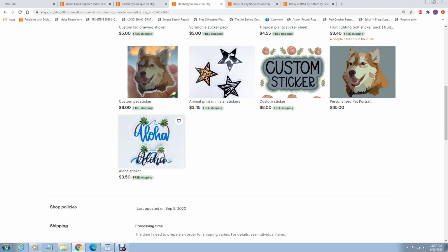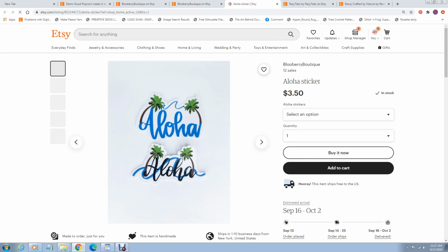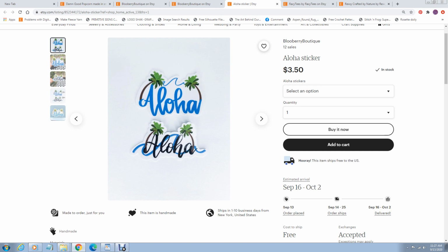Here's another one. This title's just way too short. I don't know a lot about Aloha and Hawaii and all that, but Aloha sticker is just not enough to get pulled up by Google. And just think in your mind, how would somebody search for this? Probably want Hawaii in the title. Maybe hello and goodbye, palm tree in the title. Aloha, Hawaii, sticker, palm trees, etc., etc.